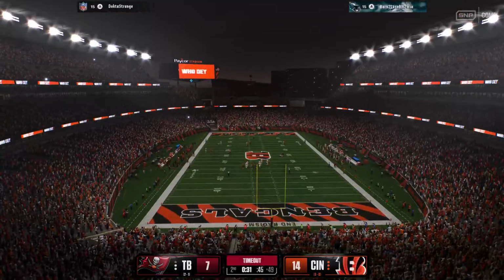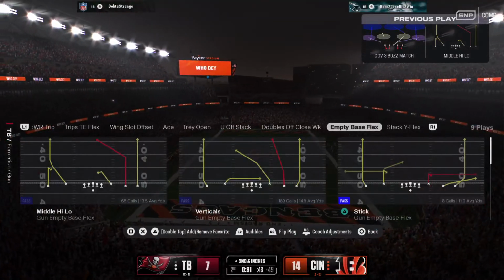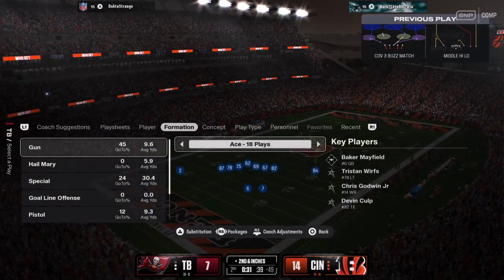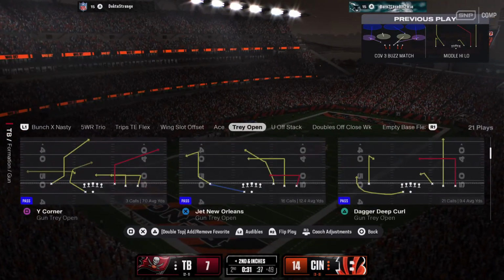A pass pulled in by Irving. Now the Bucs will take their first timeout. They'll stop it with a little bit over 30 seconds to go in this first half.